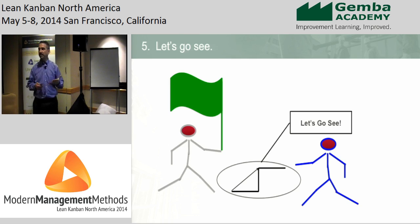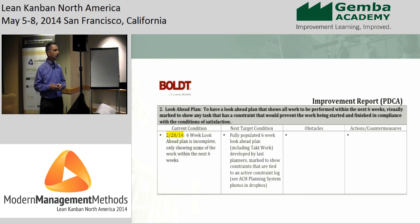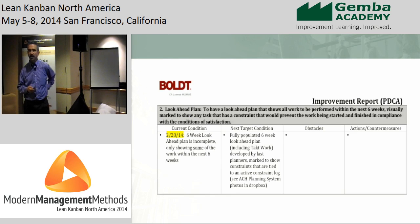So really it's a fairly simple concept. It's an application of the PDCA concept, but it's just breaking things down into little steps rather than trying to come up with a big improvement program. And so this is the form that we've developed and we use with our teams. This happens to be one that doesn't deal with safety. This is one that deals with our planning system.